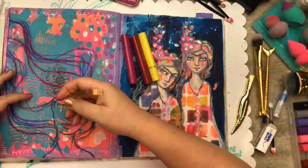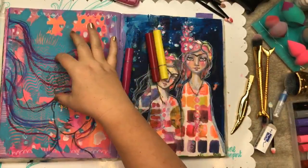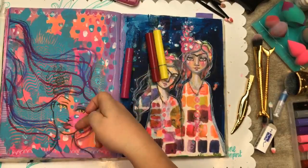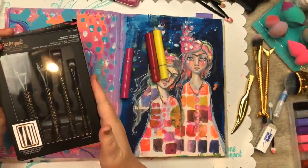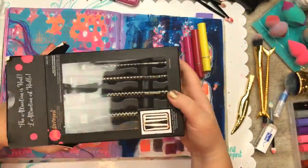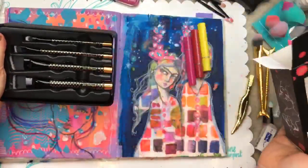Maybe I'm going to activate this. So yeah, let's make the hair darker, because of what's happening in the background. I do love what's going on in the background here and here. I think it's cool. So I'm going to use my new paintbrush set. I think this is the first time I've shown you. It's only just arrived, the final beautiful version.